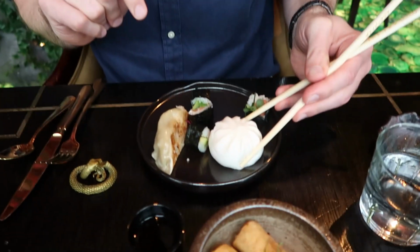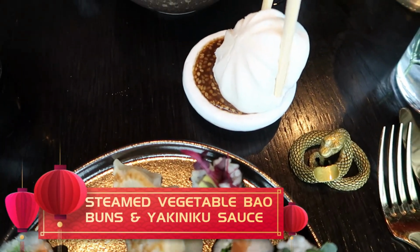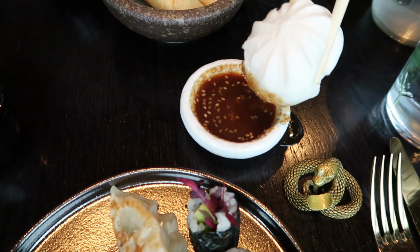Right, and last but not least, I'm going to try this one, which is the vegetable. Now this is the sauce with it, apparently. So let's give it a try. Okay. I'm instantly hit by that sauce. Wow. It's a delicious sesame seed. Oh, really? That sauce is wonderful.